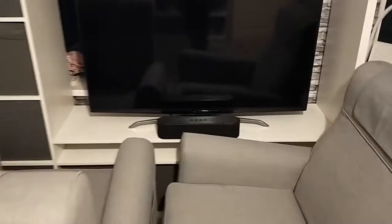Like I say, TV, soundbar. Going to put the players and stuff in the gaps down here later. The chairs are lovely and comfortable. The wallpaper's looking great. Just absolutely loving the room. I've got my Skyfall poster to go up. I've got some posters on the back of the door.